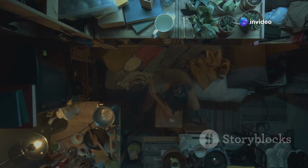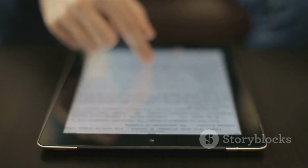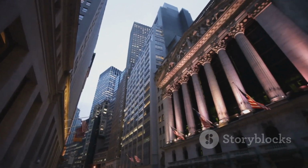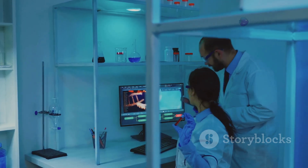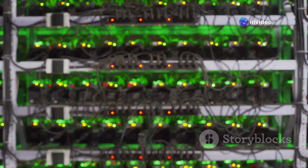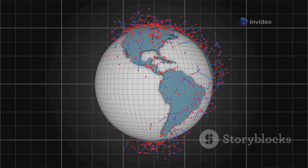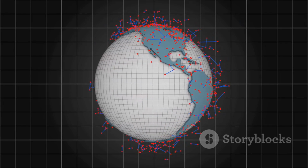Think about your daily life. The news you read from other countries, the messages you send across continents, the global businesses that power our economy, the scientific research shared worldwide. All of this relies heavily on these cables. They are the physical foundation of our connected age, a truly global infrastructure project.